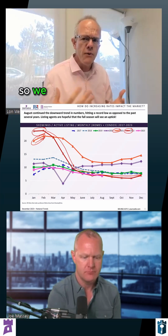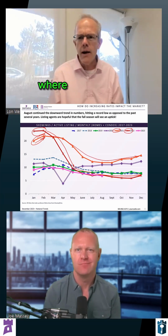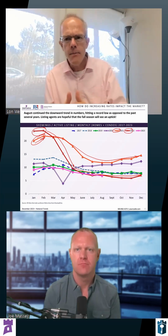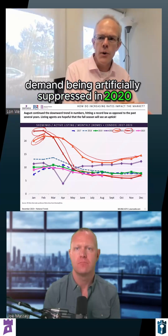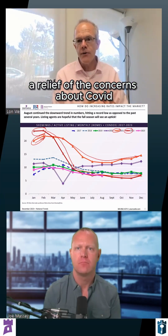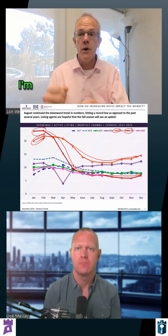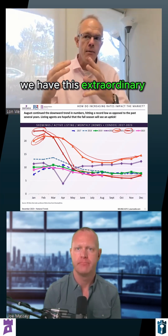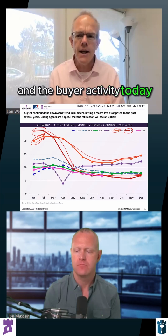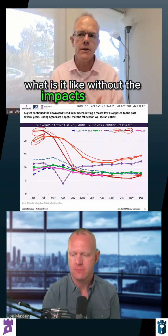We refer to these 2 years, 2021 and '22, as the unicorn years, where you had this unbelievably unusual set of factors: demand being artificially suppressed in 2020 due to COVID concerns, a relief of those concerns, and at the same time, money being given away almost for free to borrow. And people responded by saying, yes, I'm going to go out and buy a house. We had this extraordinary bubble of interest. So when you look at the showing traffic and the buyer activity today, it's not appropriate to look at the unicorn years. You want to look at what it's like without the impacts of COVID.